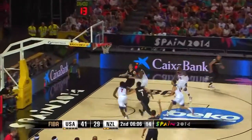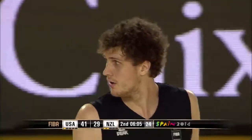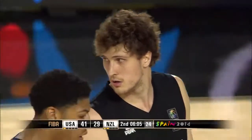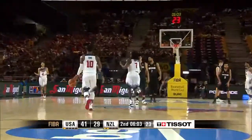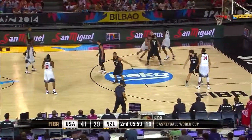Lowe for three and puts up an air ball. So we've been talking about before, Rob Lowe just really likes to roam around the three-point lane. I think it would be just really suitable for him to go down and try to make his presence felt with his size. I mean, with his long arms there on the basket.